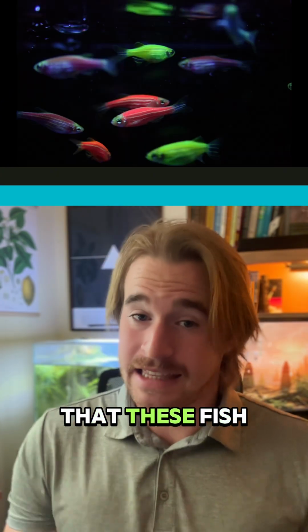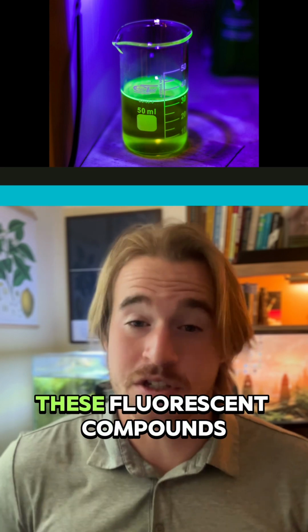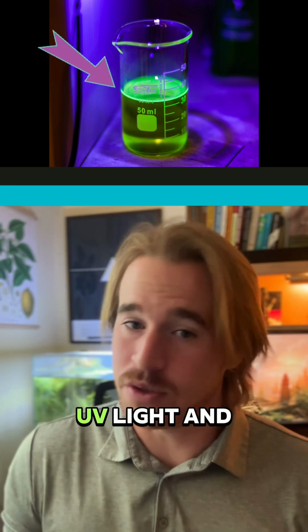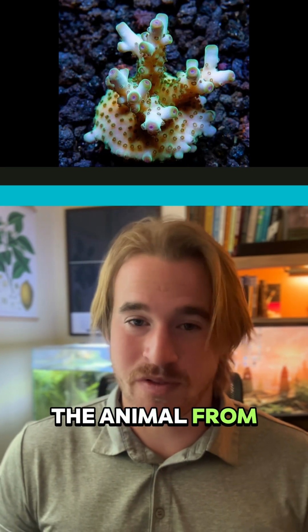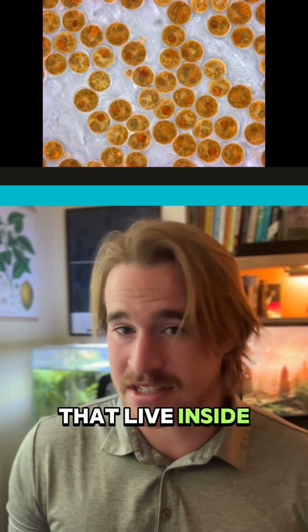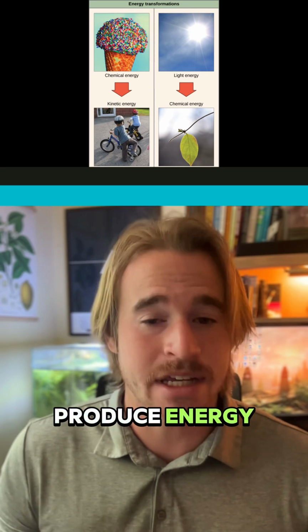The protein that these fish produce is called GFP, or green fluorescent protein. These fluorescent compounds essentially work by absorbing dim or non-visible UV light and re-emitting it in the visible spectrum. This helps protect the animal from harmful UV rays, but if you're photosynthetic, like the zooxanthellae that live inside and help nourish the corals, you can use some of this re-emitted light to produce energy.